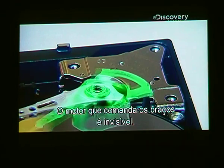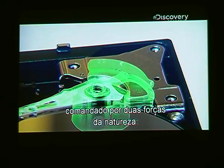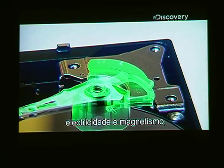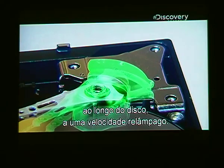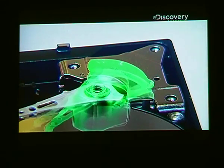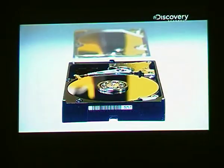The engine that drives the arms is invisible, because it's an electromagnetic system driven by 2 forces of nature, electricity and magnetism, which makes the arms move back and forth across the disk at lightning speed. That's it for the components. Now here comes the data.